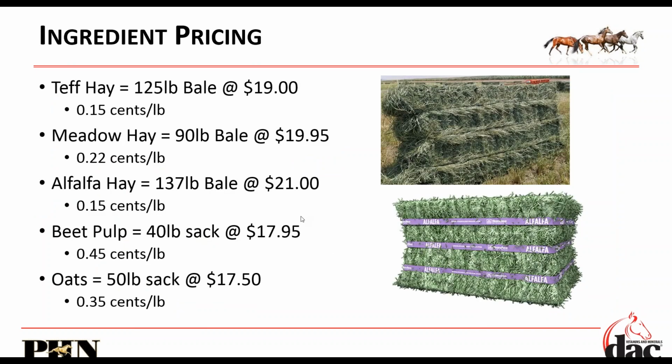So these were the hays and ingredients that I asked Susie to give me prices for. Teff hay, which isn't so common out here on the East Coast, but it is widely grown on the West Coast. It is a warm season grass that has a nutrient density similar to Timothy, protein and energy and mineral wise, but it's really low in sugars and starches. So for any of our horses that are carbohydrate sensitive, it's really ideal.